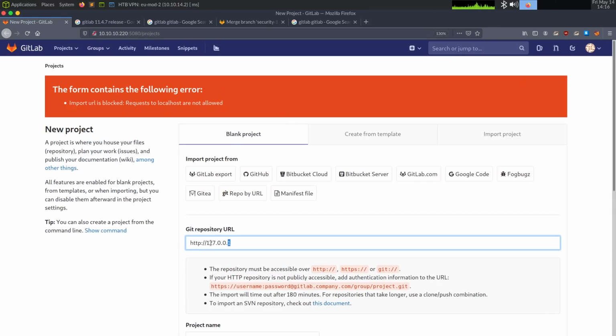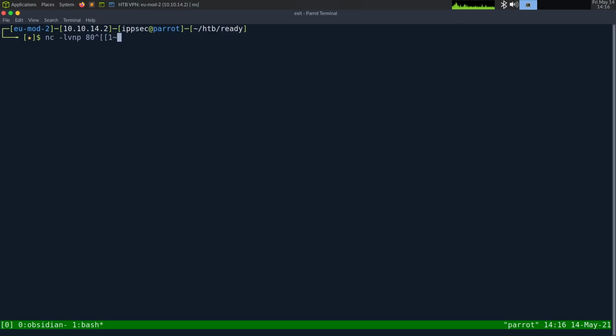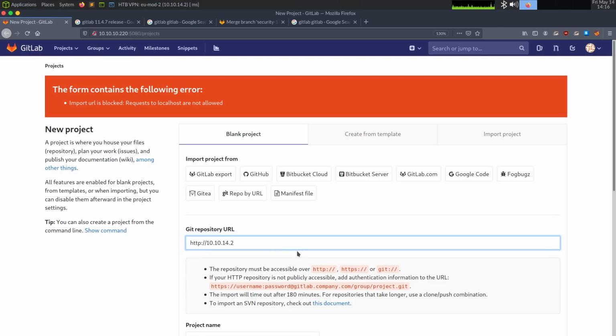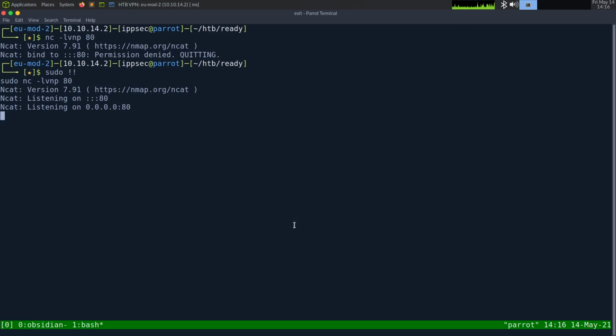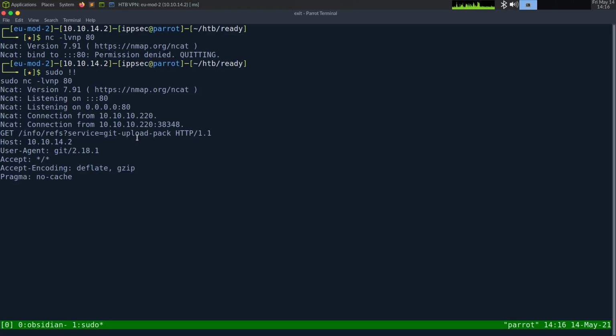If we go to ourself, so 10.10.14.2, and then let's do nc lvnp 80. We got to listen on sudo, or use sudo to listen. See, it's just going to go there. We create the project, and the server connects back to us, and we get this header. So we get a lot of information here, and this in itself isn't a vulnerability. We made the server make a request so it can go download a file and do something with the file. That's not a vulnerability. That's using the application as it's intended.